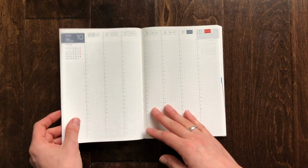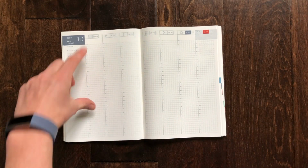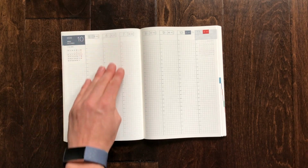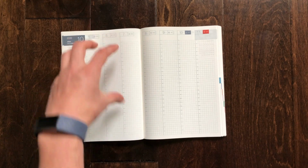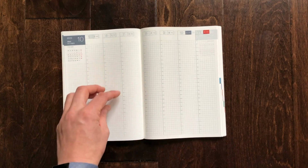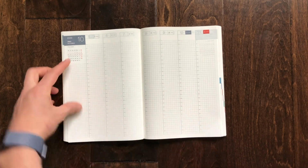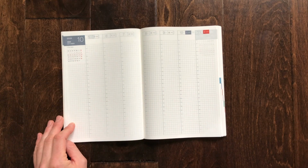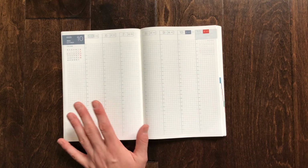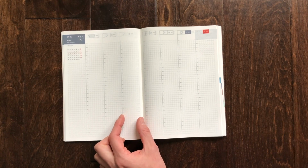I really enjoy seeing my weeks like this, having my events put in these hourly trackers so that I can visualize how much time they will take up of my day, and then be able to distribute tasks in between. I really like having a weekly to-do list over here. I have used a Jibun Techo, which only has weekly pages like this in 2019, and I really enjoyed using them. The only thing that I didn't like was the width.